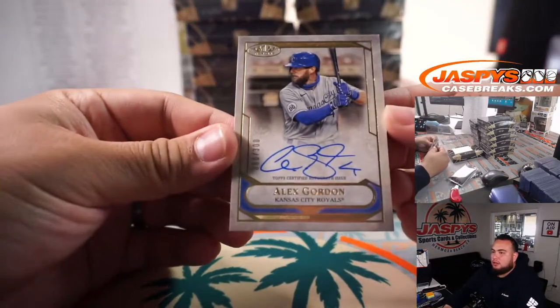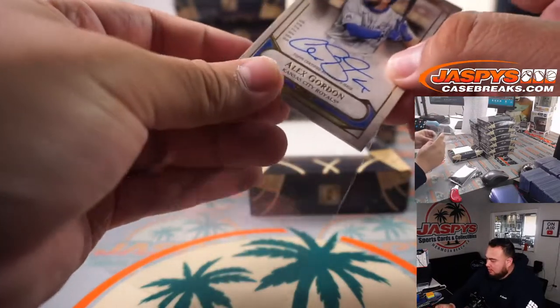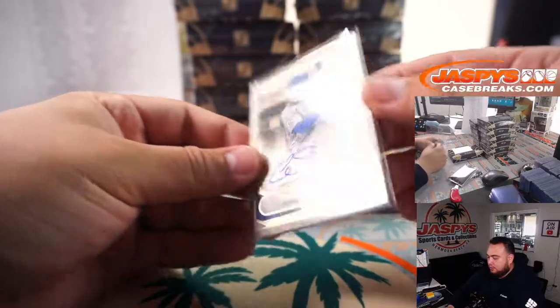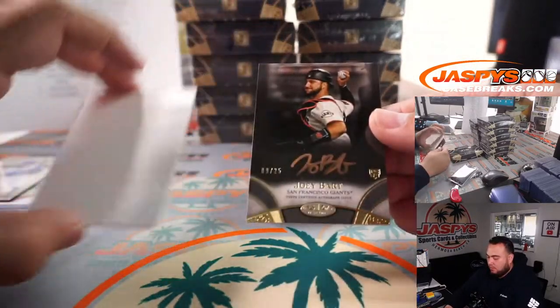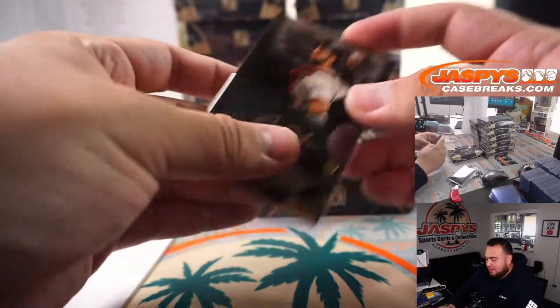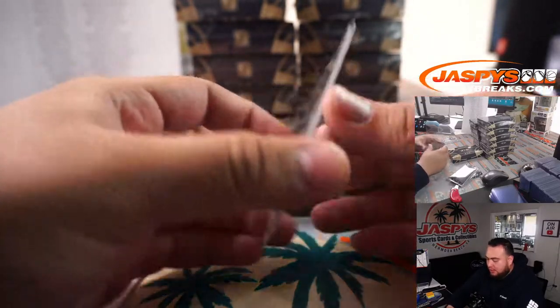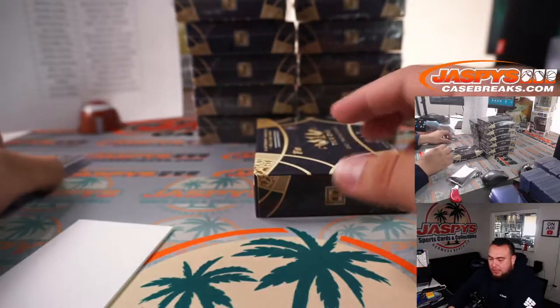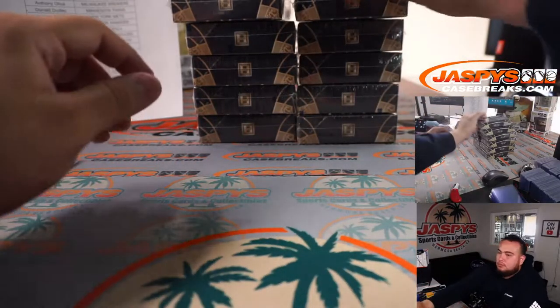Alex Gordon, it is numbered /300 for the Kansas City Royals. I think we always have some Royals. And Joey Bart to start us off, 9 out of 25, for the Giants. That's like a little bronze ink. San Francisco Giants. That is Jeremy R. Next one.